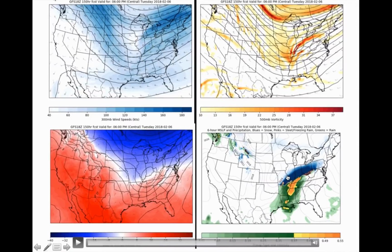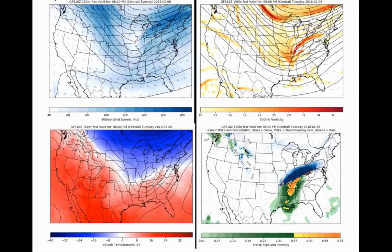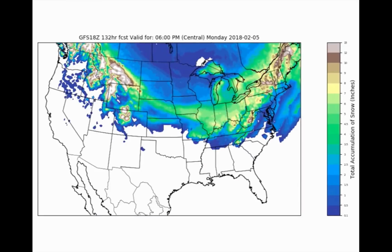But I'm going to go ahead and show you this anyway, what you're about to see. But remember, when we watch this, we need to know that beyond about day 5, I really lose confidence in the model. It's the total accumulated snowfall map.